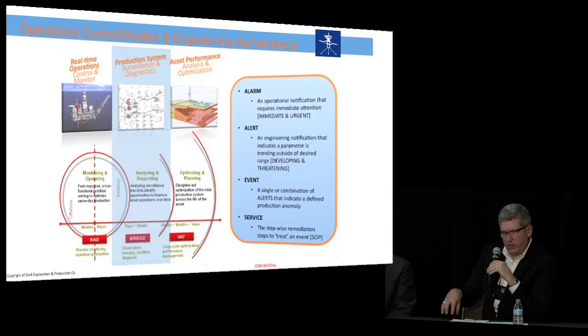Things that occur within the day, seconds, hours. And then as you move out, now you start talking about analyses, reaction times that are more on the order of days and weeks. These are the analytics, the diagnostics, the interpretation activities that largely get done by engineering personnel. And this is where our solution is based. Again, extending traditional control room procedures and practices into that next sector.